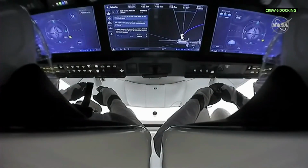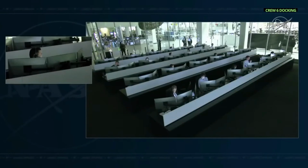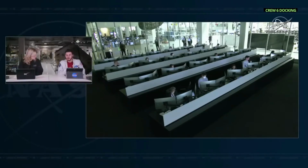Flight control teams monitoring a good ring retraction. Right now they're pausing to allow International Space Station attitude to configure. I mentioned a series of intricate maneuvers to make sure to minimize the loads on the Dragon through the docking process. Once those hooks are engaged, they can go back to a nominal configuration. But in the meantime, there's this pause. Of course, we'll be standing by for that hard capture sequence.